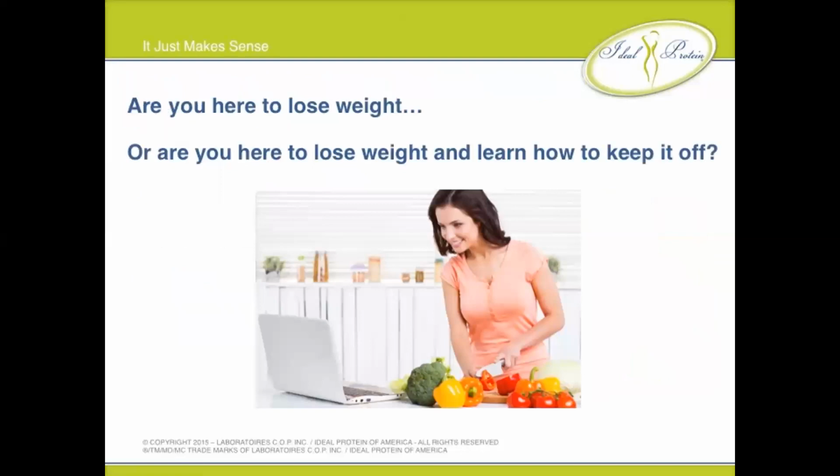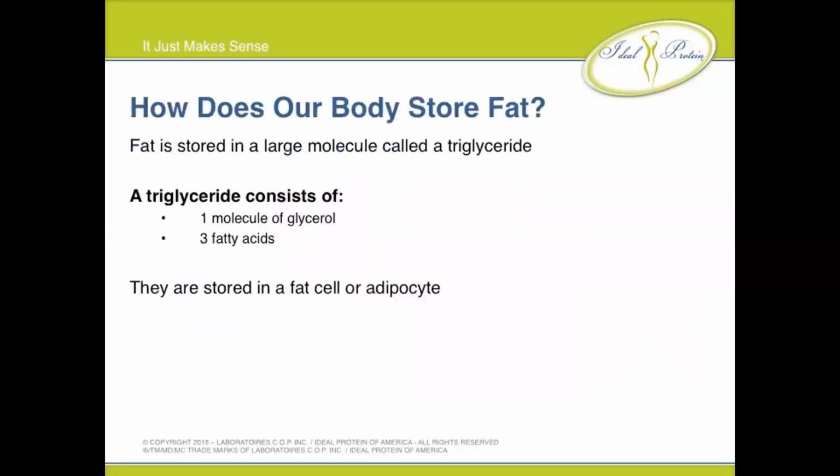So are you here to lose weight, or are you here to lose weight and learn how to keep it off? Because that's really who we want to work with. We want you to obtain your goals, but we want you to obtain your goals and maintain those goals.